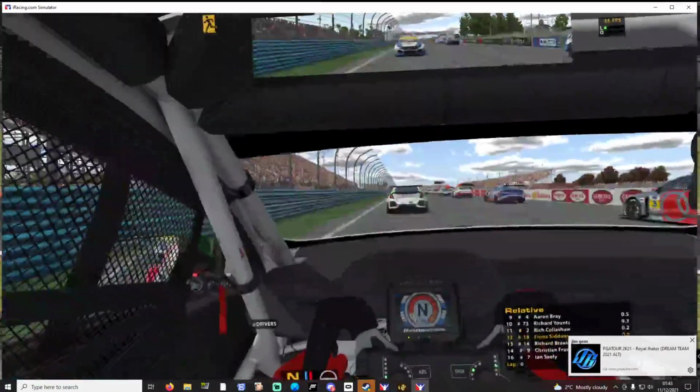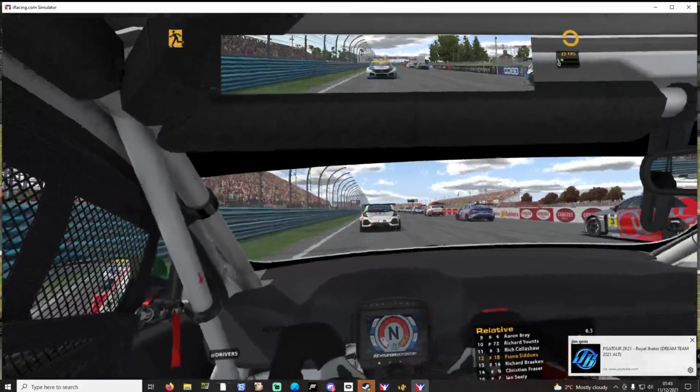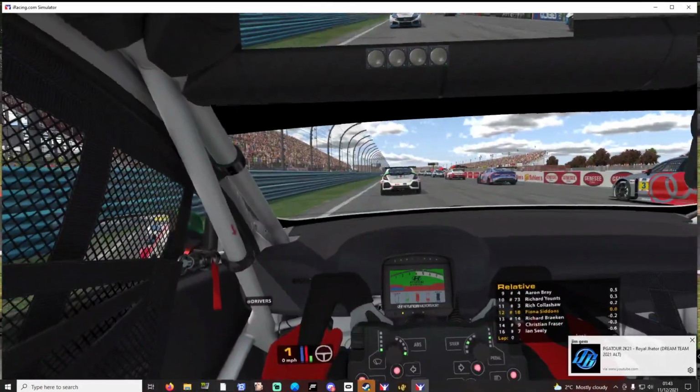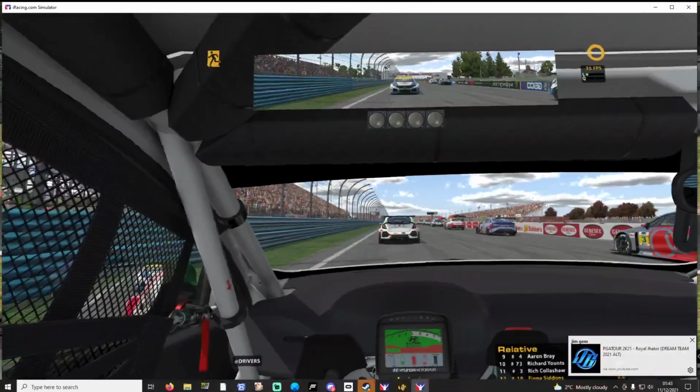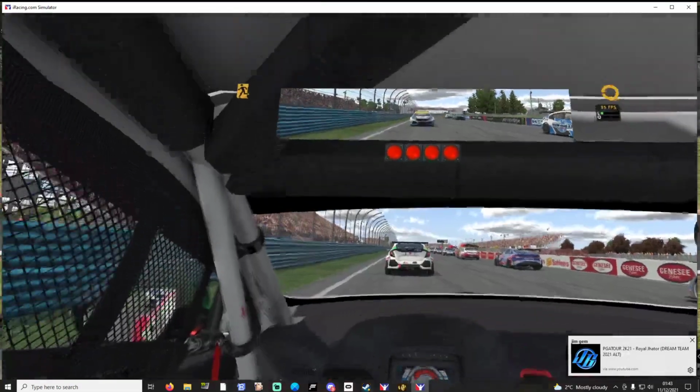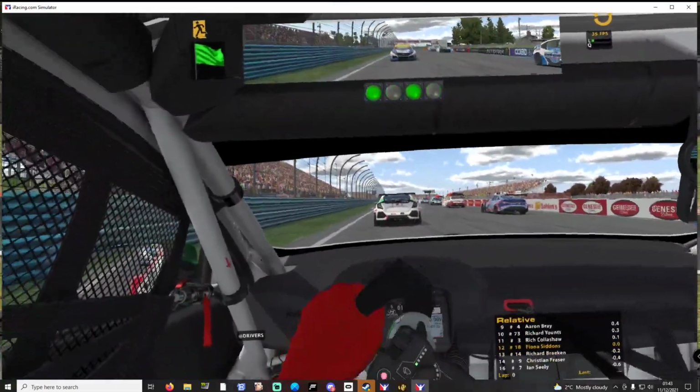It is a standing start, so I've got the launch RPM set. 78 Fahrenheit, V12. Okay, Jane, nice and neat, stay out of trouble. Let's give us a drive through.